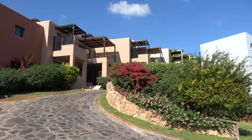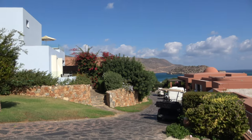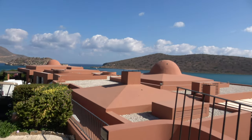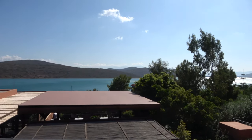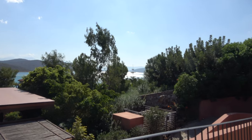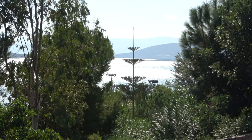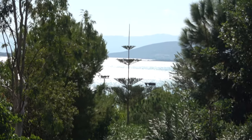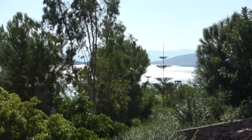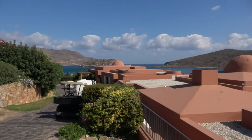I like the red flowers. Very, very cute. Along in the distance is the lobby area, some restaurants, and you can see the bay faces northwards. Equal distance between Greece north and the Egypt-Libya border south, it's about 30 kilometers. Mirabella Bay faces northwards. Okay, let's go.